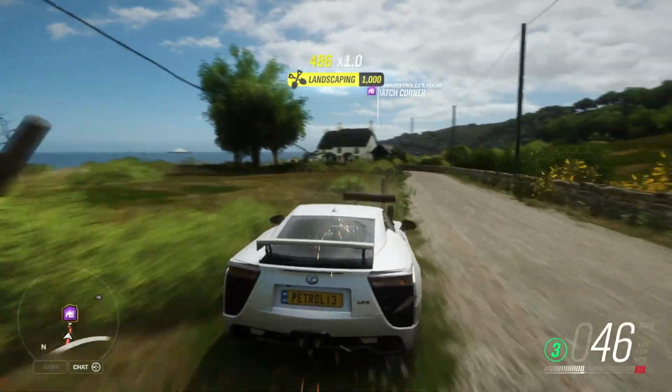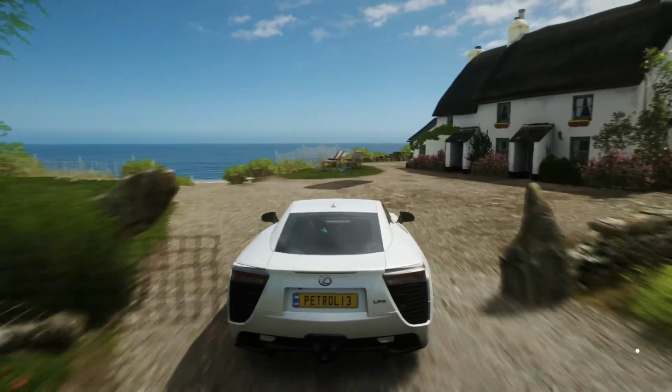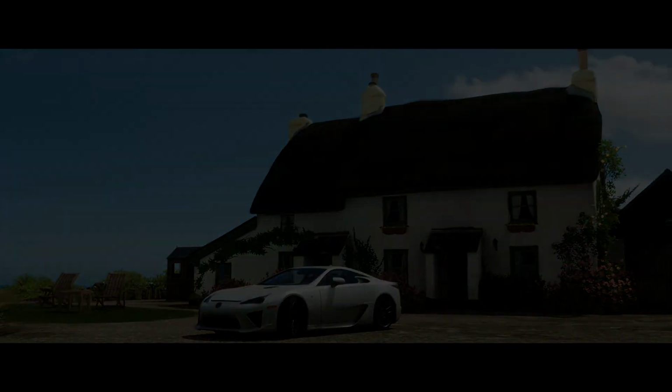But anyway, there's a house here that I've managed to crash into the fence of. So let's head into the house, see what upgrades and customization are available, then head out again in the Lexus, hit the motorway, run it through the tunnels, because something that sounds this good, you have to go to the tunnel.